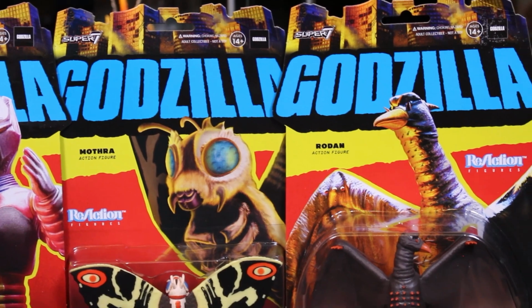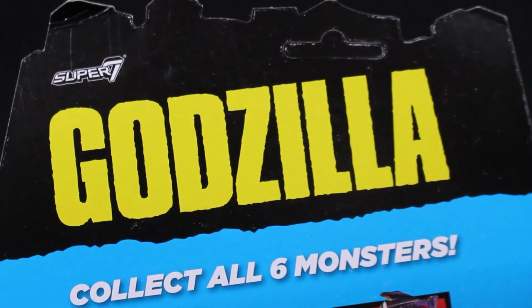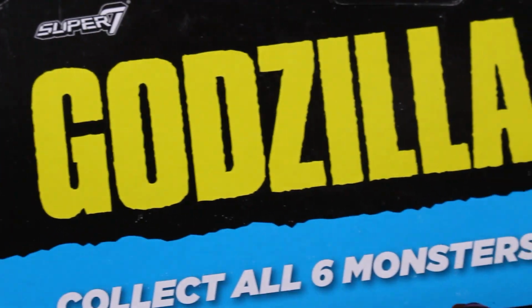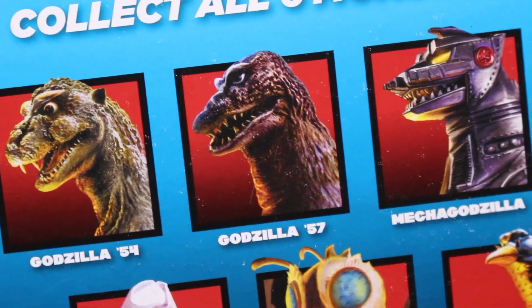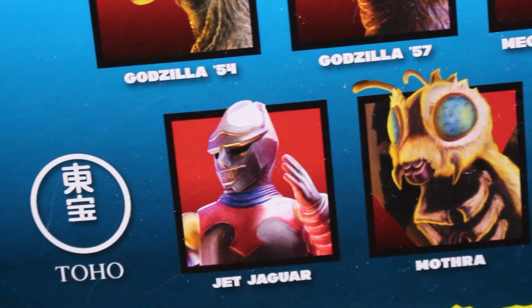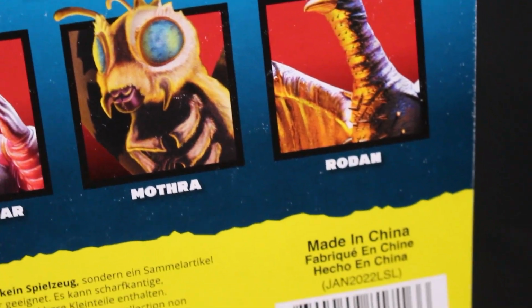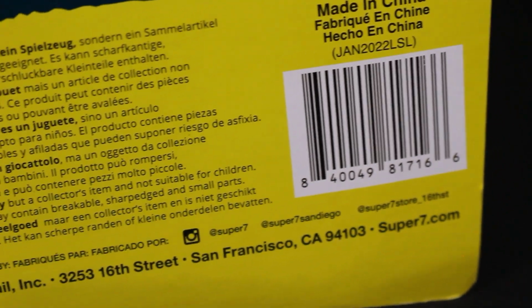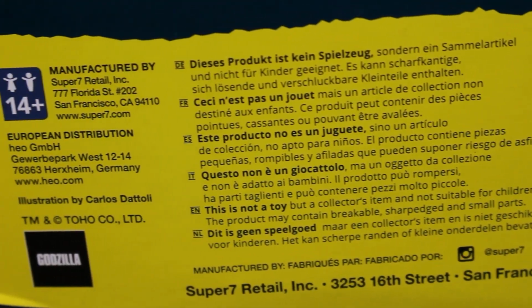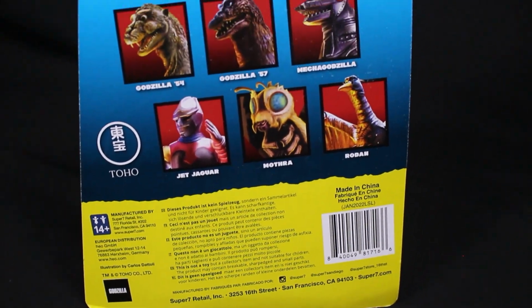Oh, a lot of good figures here. And they're $18 each. So if you bought all six, it would cost $108. They're about 3 3/4 inches tall to 4 inches tall and available now. You can buy them directly from Super 7 or you can go to other retailers like Big Bad Toy Store, for example. And if you're on the East Coast, I think Newberry Comics and probably your local comic book store will carry these.